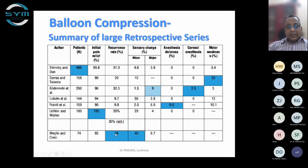The recurrence rate is still an open question; different studies say different things. Anesthesia dolorosa is 0. Only one study has found a very slight incidence, 0.6%. Corneal anesthesia is again 0 in almost all the studies. But motor weakness is there: in some studies 30%, and our experience is around 15 to 20%. But that is usually mild. Only in 5 to 10% of cases is it significant enough to affect the patient, and it gets better.